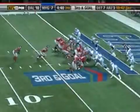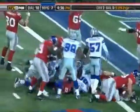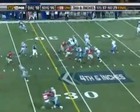Ensuing Giants possession. Here's Brandon Jacobs running downhill to the Cowboys' 10-yard line. 13-yard gain. 3 plays later, Reuben Droughns pops it through, breaks the plane, and the Giants take a 14-10 lead with 4 and change to go in the half. 40 seconds to go in the half.